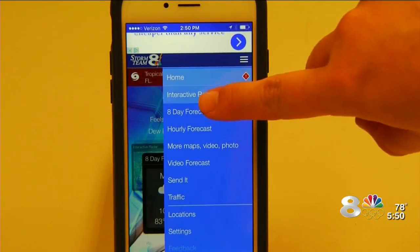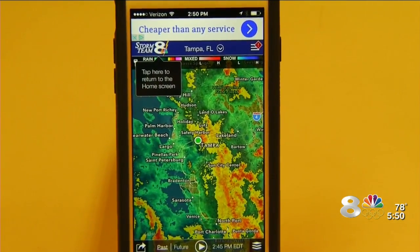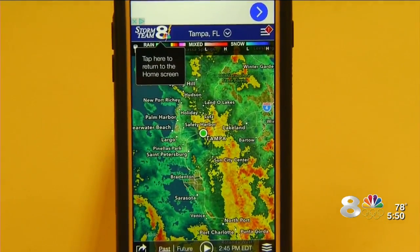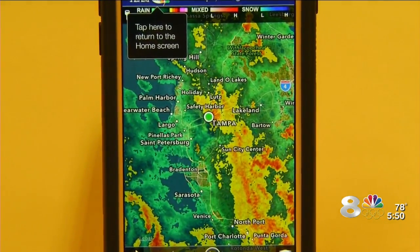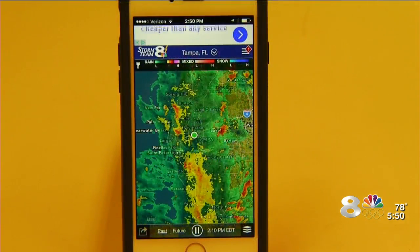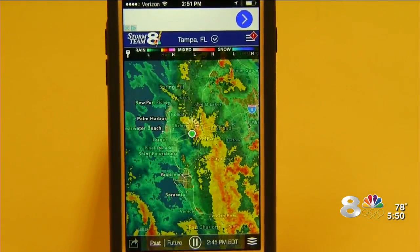The first, of course, when you go into the screen, you can zoom in and check out our interactive radar. This will show you where the storms are, where they're moving. You can zoom in on your town and see exactly what we're dealing with. Of course, you can always watch Channel 8 as well if you're at home, but we know you're not always at home. So when you're on the go, this is a great tool to have.